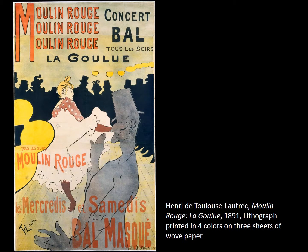Now in the print, we see La Goulou in the midst of her dance that she was famous for, which was really a more risque version of a can-can called the chahut. And here you could see her kicking up her leg. You could see the outline of her dancer's bloomers, although quite famously, La Goulou didn't really always wear those.